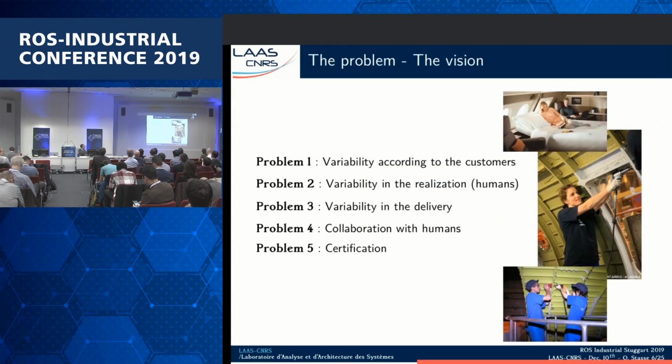In terms of vision, the kind of variability we would like to be able to achieve is the variability induced by the customer. For instance, here you have some needs from the Singapore Airlines client, who asked to have a specific flat inside the aircraft. This impacts the aircraft, you need structural changes. If you are building a specific aircraft for a customer, you need to replan and change the behavior of the robot.